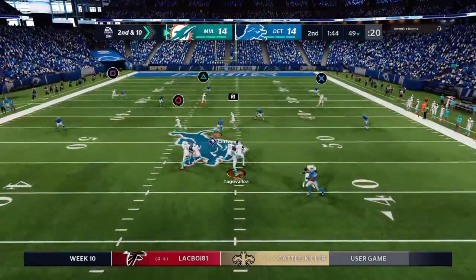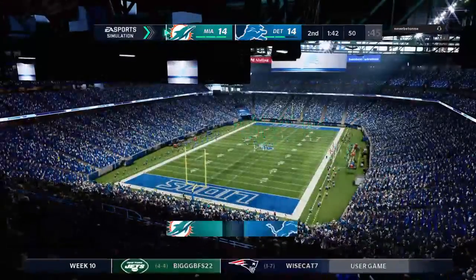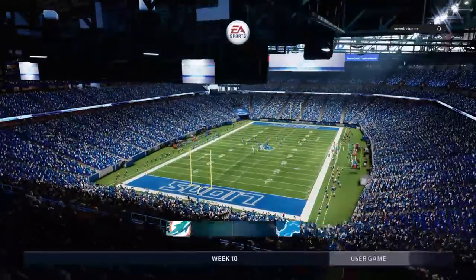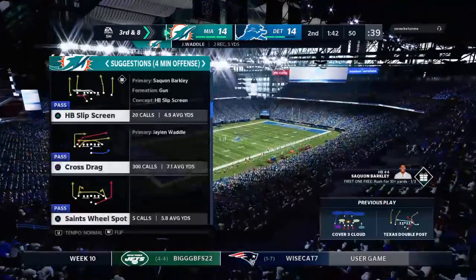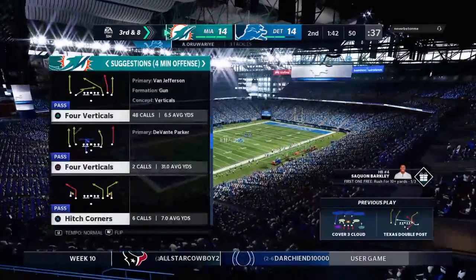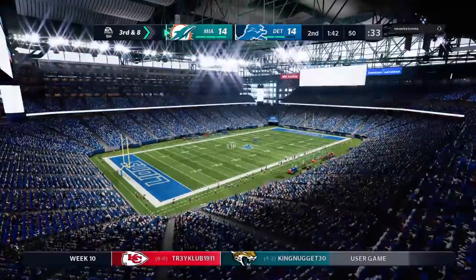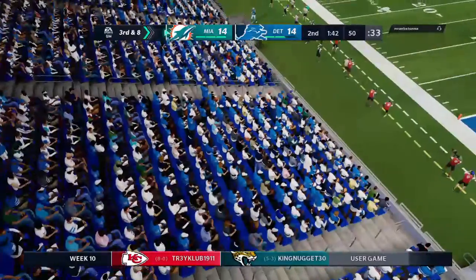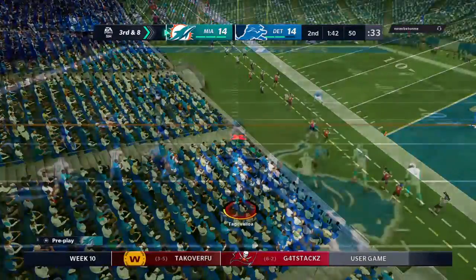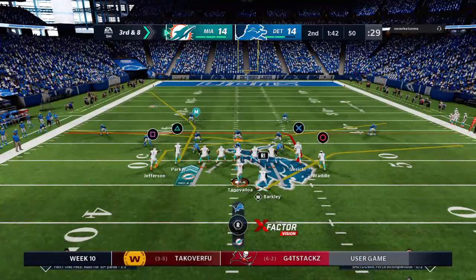Again, they will throw it with Tagovailoa. Firing quickly here, and that's complete. The Lions will use the first of their timeouts as they'll talk it over here before what will be an important 3rd down. And it's 3rd down. And they're left looking at 3rd and 8 after the 2nd down pass play only went for 2.